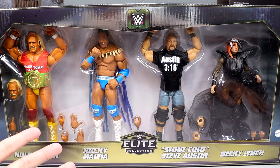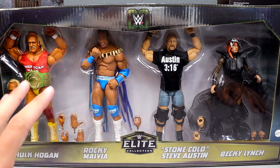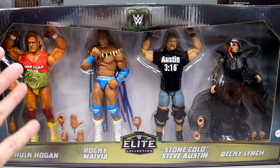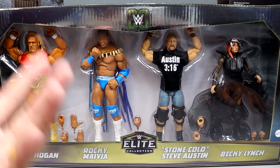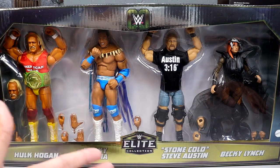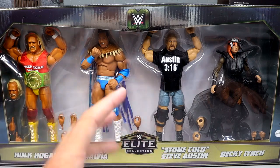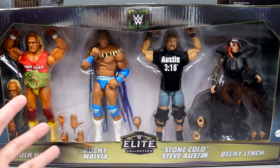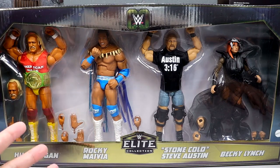I remember telling you guys about this pack, or I saw this pack leaked out, like an early prototype of this box and this pack. And when I first saw it, I was like, what in the blue hell is this pack? As soon as I saw the names, I was like, okay, I can see what they're going for. It's kind of like a throwback up to current day, the legends of the business and what they mean to it, but it's still a random set, man. It's still a very random set.